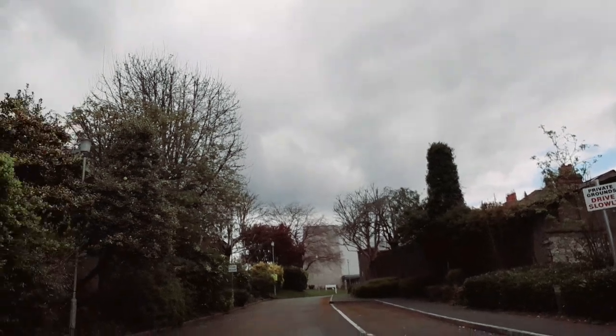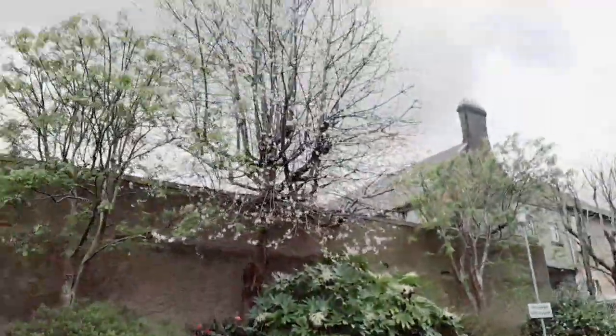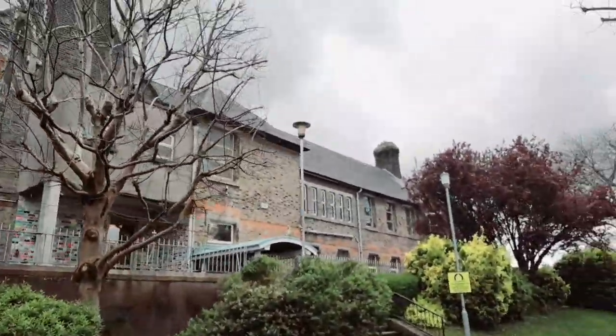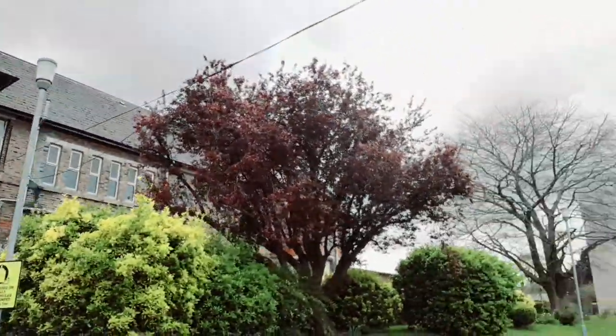As we walk around here, I'll show you something else interesting. This is Warren Mount. This is the convent, the original convent. And there's a national school across the way, back of it there. I'll walk up a little bit further, you can see a bit more of it. That dates back to the late 19th century, early 20th century. Beautiful building. If people have any memories of that, please share them in the comments. And the name comes from Nathaniel Warren, who was sheriff in Dublin and also a Lord Mayor, I think in 1782 in Dublin as well, which is now a community centre.